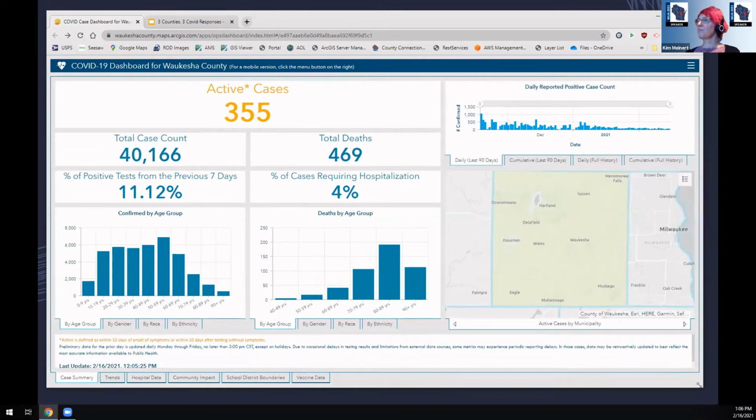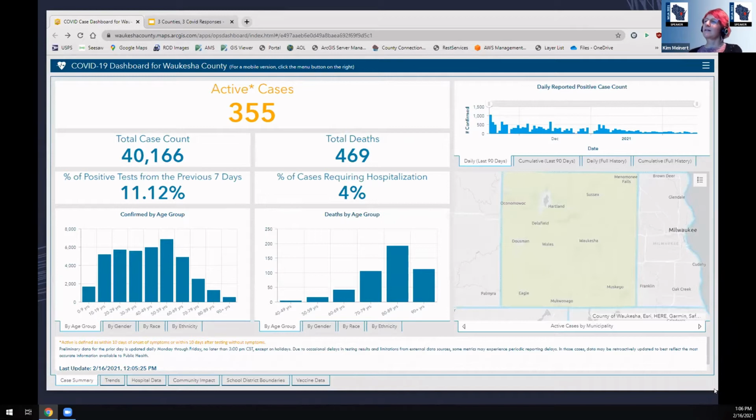This is Waukesha County's dashboard. It started out as a single internal screen that no one else could see except our emergency management people. In fact, our emergency management office has its own ArcGIS Online account, and it started over there. As this was all coming down the pike in March, Jim and I reached out and said, hey, can we help in some way? I regret that now. No. It just kind of kept rolling from there.